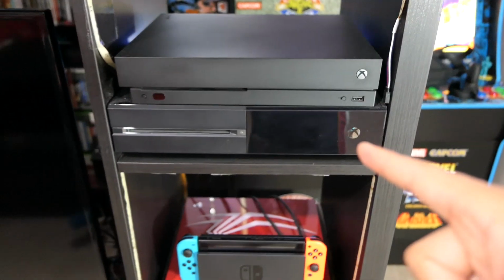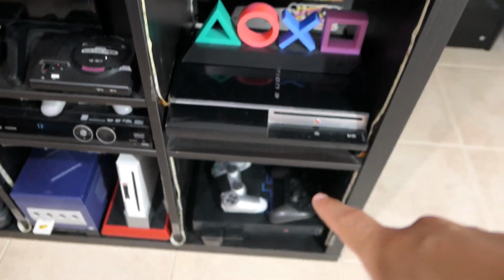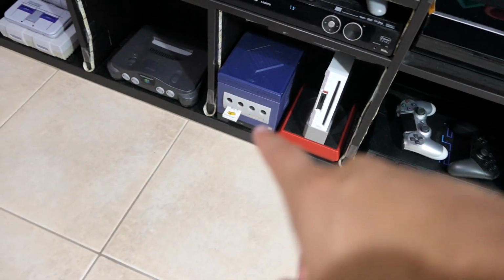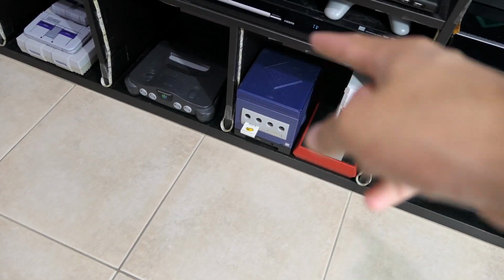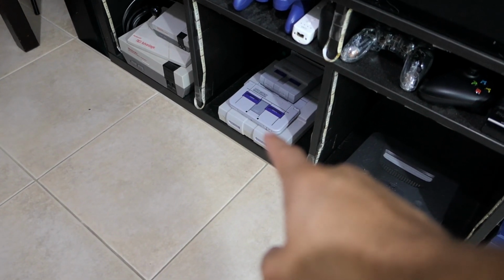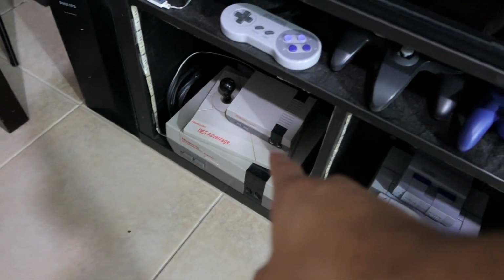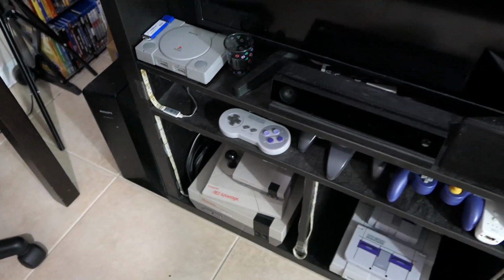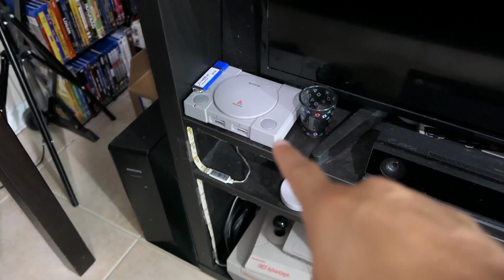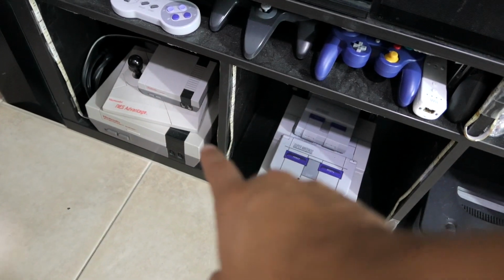Xbox One X, original launch day Xbox One, Nintendo Switch, Spider-Man PS4 Pro, Fat PS3, Fat PS2, Wii Mini, GameCube with the portable screen that you can flip up, Nintendo 64, Super Nintendo, Nintendo 3DS XL, Super Nintendo Edition, Super Nintendo Mini, NES, NES Mini or NES Classic, and then all of my controllers. We have my PS1 Classic with the True Blue USB stick to hack it, and then we have my Sega Genesis Mini that is hacked, and my NES and Super Nintendo are both hacked as well.